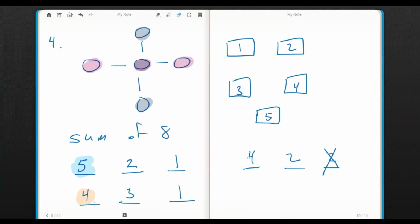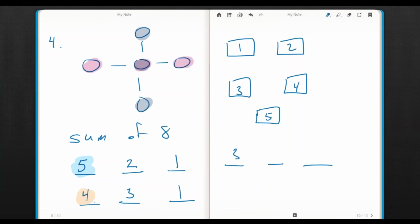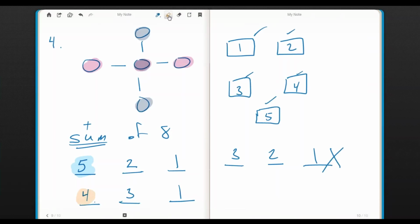Okay, so then the question is, what if I start with the number 3? Now remember, I've already used up the 4 card and the 5 card, so if I start with 3, the only option I have is to use a 2 and a 1, and that doesn't work because it doesn't equal 8. So we have taken some flashcards and been very concrete about it and put numbers down trying to find the sum. Sum is another word for add. We want to add them together and get 8, and these are the only options that we find exist.